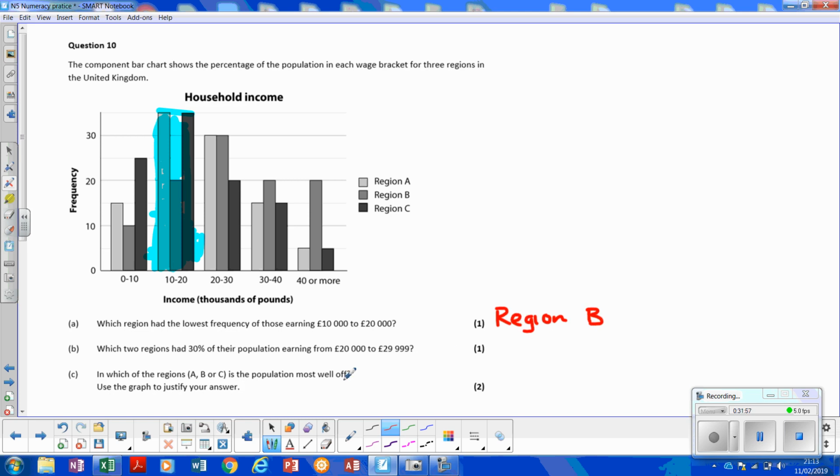Now the next one, part B, it says which 2 regions had 30% of their population earning from 20,000 to 29,000. So 20 to 29,000 takes us up to that bar, and there is the 2 regions there that are earning 30, right, and that should have said percentage in there. So the 2 regions are region A and region B.